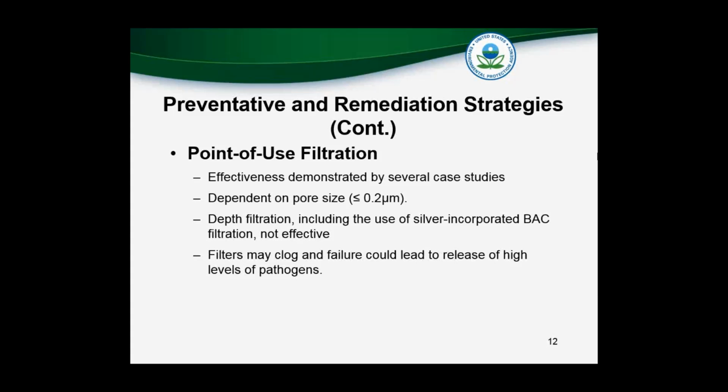Another of the non-chemical based treatment options that we're covering in the document that was reviewed was point of use filtration, which was shown to be effective in removing Legionella in several case studies, though the effectiveness would be dependent on the filter pore size of the unit that is used. I want to note that depth filtration was shown to be ineffective in removing Legionella in some of the studies that we're looking at, including media that incorporated silver as part of the filtration unit.